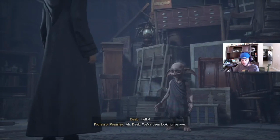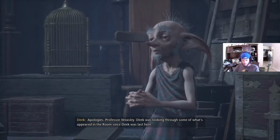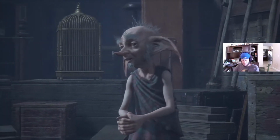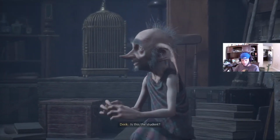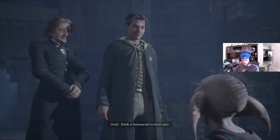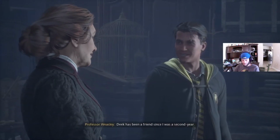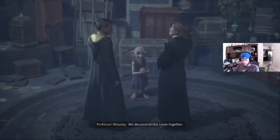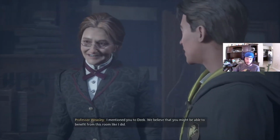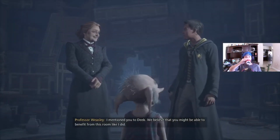Ah, Deek. We've been looking for you. Apologies, Professor Weasley. Deek was looking through some of what's appeared in the room since Deek was last here. Is this the student? Indeed it is. Deek is honored to meet you. Deek has been a friend since I was a second year. We discovered this room together. I mentioned you to Deek. We believe that you might be able to benefit from this room like I did.